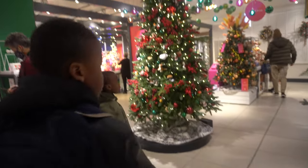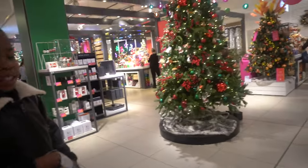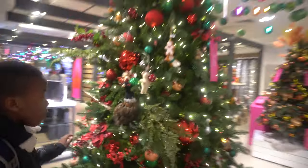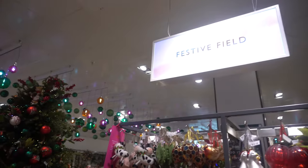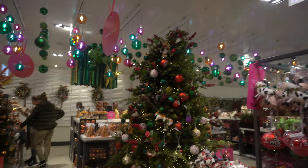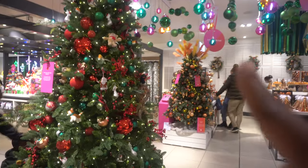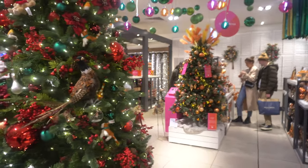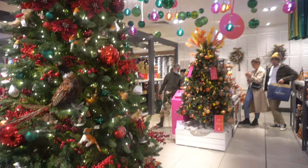Whoa, look at that tree. Oh, this is a real traditional tree. I like this. I really, really like this. You hear the tunes? I don't know what they've put in it, but I need whatever they've done. Oh, so this is the festive field. My gosh, look at that one. Can you please not touch? That looks so nice. That idea.